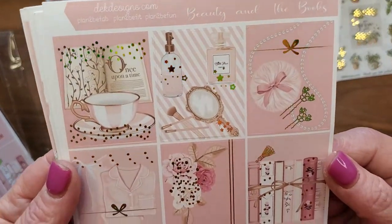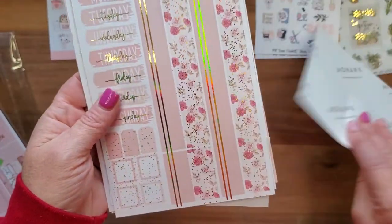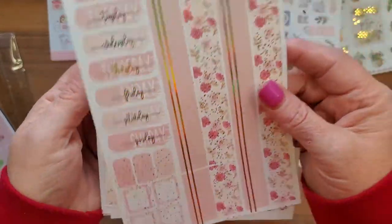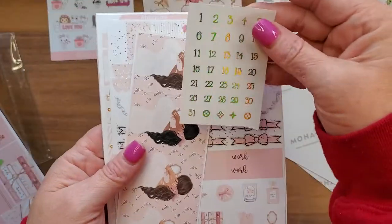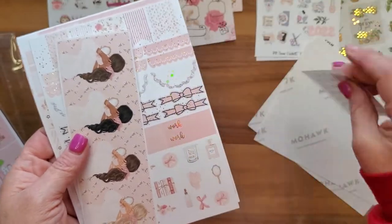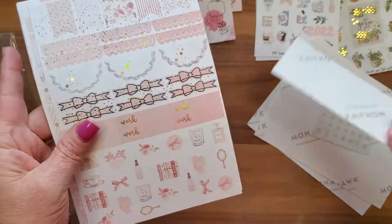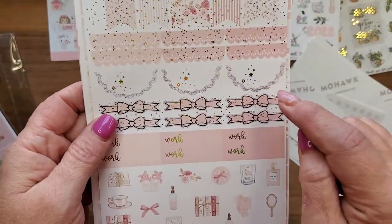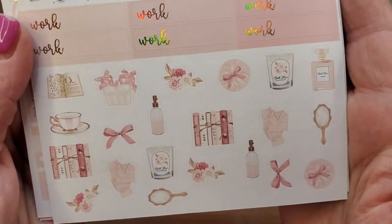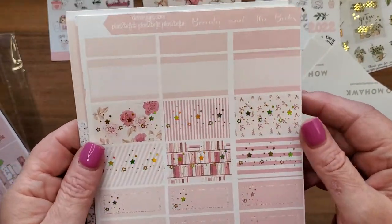And this is in the standard vertical. Look at those boxes. So pretty. Then you have the washi with the date headers, along with the deco pieces. Your date dots. Everybody who orders a foiled kit gets date dots, and the free kits also come with them. You have the extra beautiful lovely ladies. Then you have your flags, your scallops, your scallop labels, your bow headers, your work labels, and some functional in the gold vial. And then you have your box page.